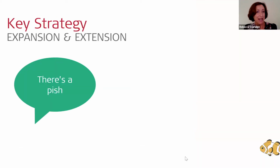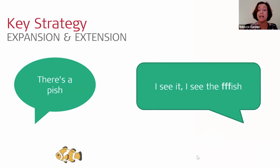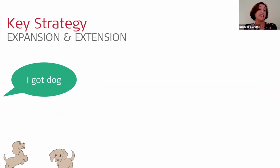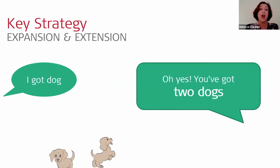So how about I'll do a couple of examples of expansion and extension and then you can have a try in chat. So if you hear your child say, "there's a pish," your expansion might be using acoustic highlighting to focus on the, "I see it, I see the fish." And in this example, I got "dog," you might add a new idea and also a grammatical correction. "Oh yes, you've got two dogs."